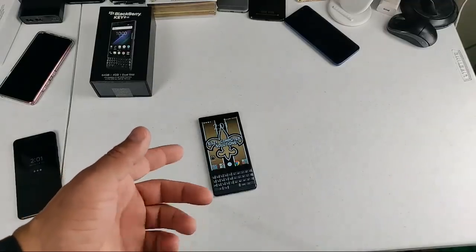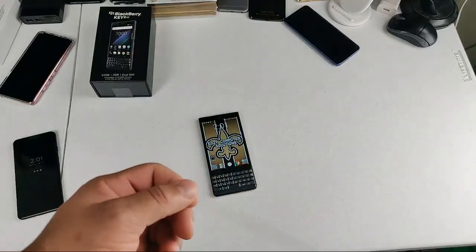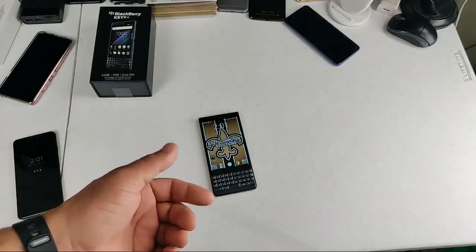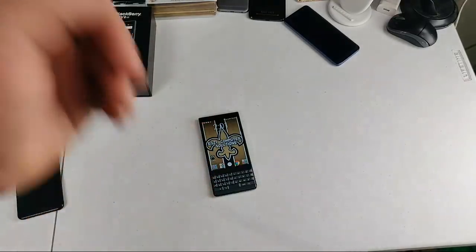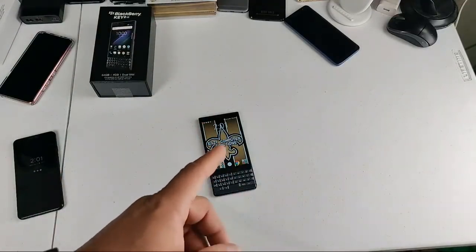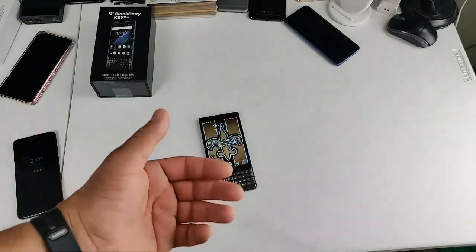Shout out to John. My old BlackBerry Passport was the best device I ever owned. Beautiful keyboard. Give me a Passport with Android on it. Hey, boom. You know what? I would have to pull my BlackBerry Passport out. I put Android on my BlackBerry Passport.